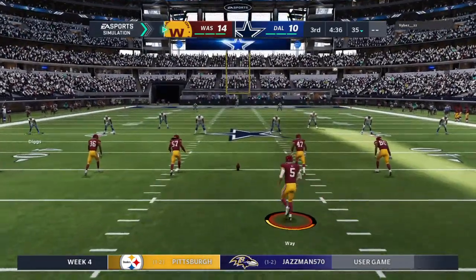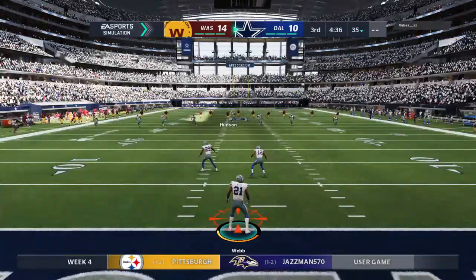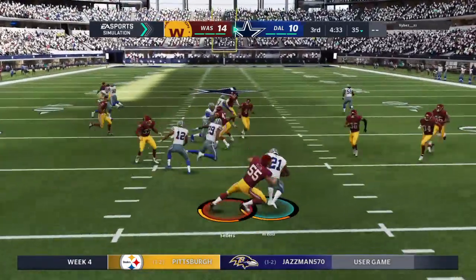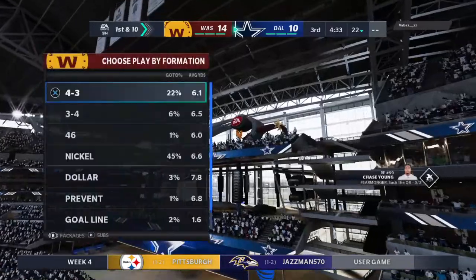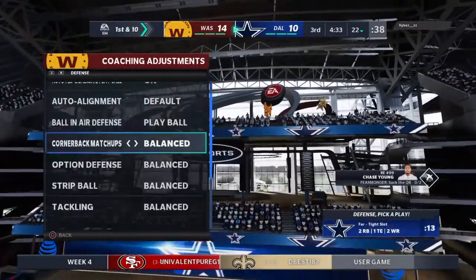Out is the kickoff unit as they run up and send this one away. Taking it about the 1. And he'll get it up past the 20 to about the 22. The Cowboys take over 1st and 10 at their own 22-yard line.